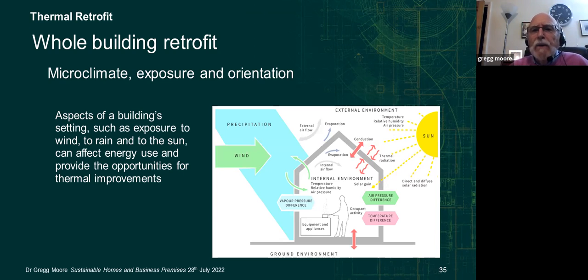Mostly I've been talking about the building almost out of context, but of course buildings exist in a particular context, and we talk about the microclimate around a building. So these are aspects of the building such as which way it faces, and so its exposure to wind, to rain, and to the sun, and these provide opportunities for thermal improvement, but they also may provide things that you have to address in doing your retrofit.